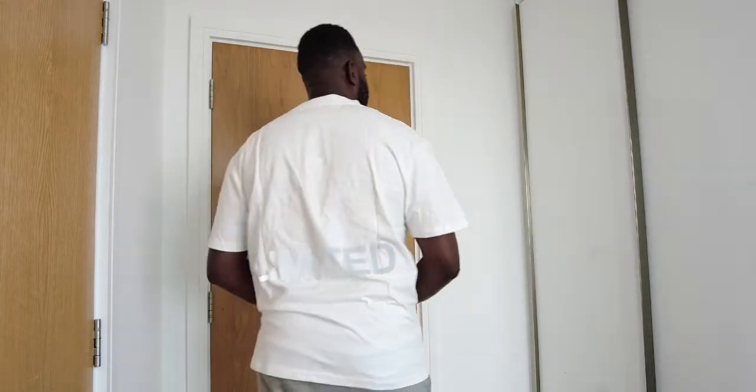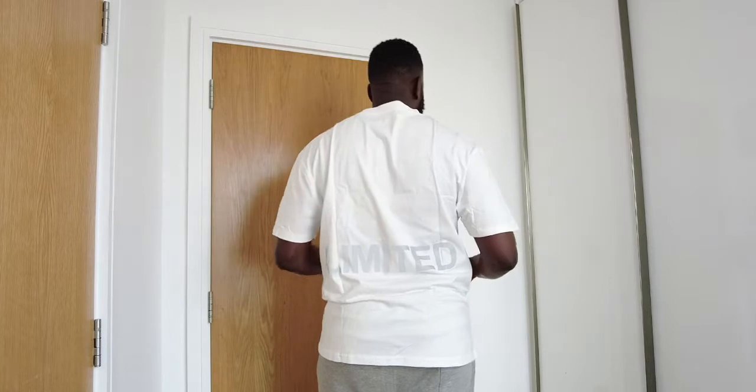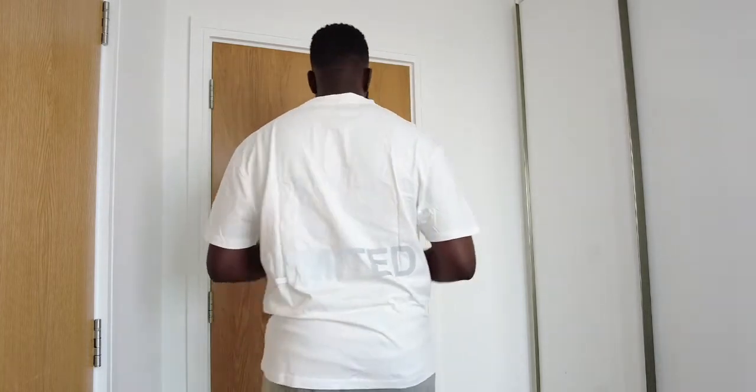Another standout detail from this specific t-shirt is on the back. It has got that super exaggerated limited logo on the back of the t-shirt, which stands out. The weight of this t-shirt is great. They do claim that it is heavyweight. I wouldn't specifically say it is heavyweight, but in comparison to some of the other t-shirts that they do sell, then yeah, this one is definitely heavyweight. It's a lot heavier than some of the other pieces.